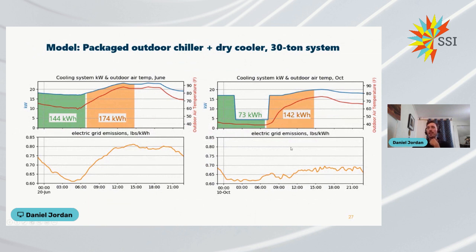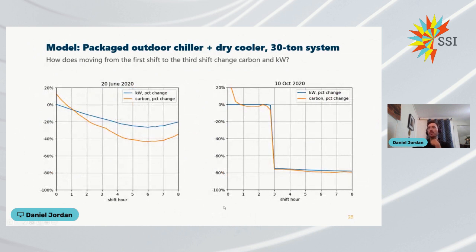But that's just energy savings. The electric grid, in both cases, is this lower graph, and you can see the carbon intensity of the electric grid on third shift was 0.62, and then on first shift it was closer to 0.7. So that's a small change, but some days, like in the summer, it'll swing from like 0.6 up to 0.8.